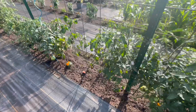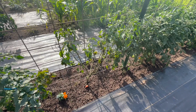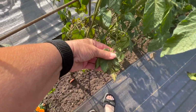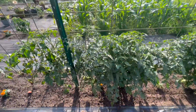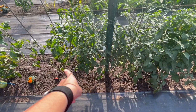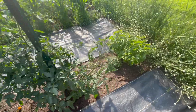So there is one plant that's not going to make it. I'm thinking of pulling this plant. This is Brandywine Pink. It had a lot of dead leaves on it, and it almost looked like it had blight, but it doesn't. It just looks really sick. So I'm thinking of pulling it. This, where's the other? This is a Brandywine, I think. So this one right next to it is a red Brandywine, and that one is doing just fine. So who knows what the problem is.